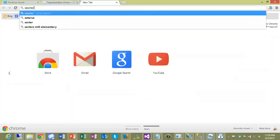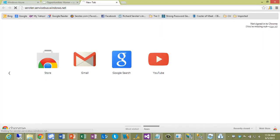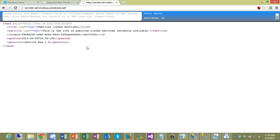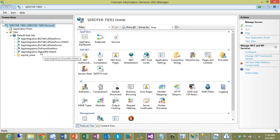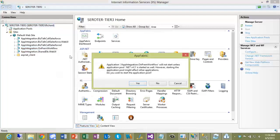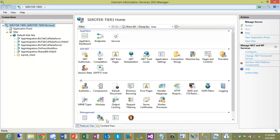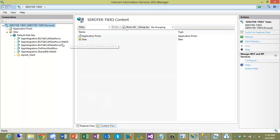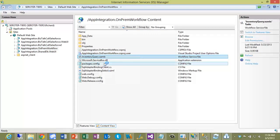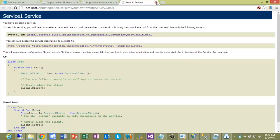Now to prove right now that it's not, if you look at seroter.servicebus.windows.net, you'll see it shouldn't list it here. This shows my registry of services I've got on the public cloud. Right now, nothing there. So let's go ahead and make sure that thing is on the public cloud. We'll make sure my on-premise workflow is started here in IIS. Yes, we'll start the application pool as well. And just to make sure it triggers that connection up to Azure, I'm just going to browse the local version. And once that loads, it should also now be in the registry.